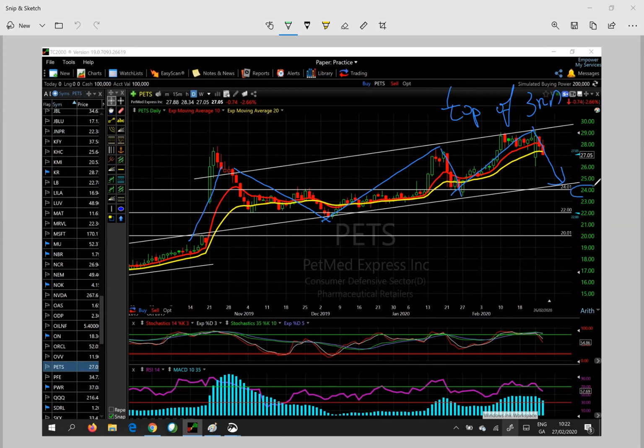So $24 will be a strike price you would sell. Then it could rise again and then drop to 22. That would be the next price you sell. Then it could rise again and drop to 20. So what you're doing is just going back to previous significant points in the graph and identifying the strike prices. So the strike prices you choose are typically the previous significant lows. And again, you've got all the signs here. You've got the upside down V in the stochastics, upside down V in the RSI, and you've got the hidden weakness in the MACD bar.